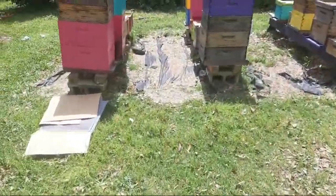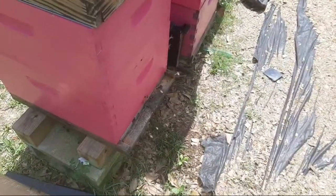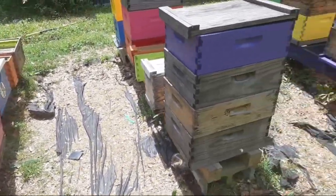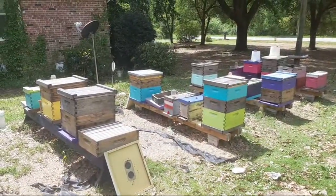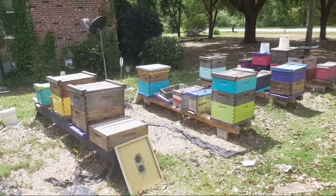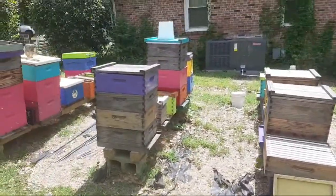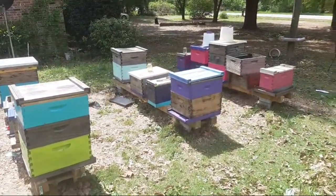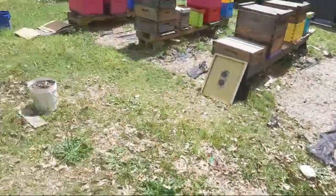Some of these colonies are starting to work, but you can see they don't have sun all the way on this side yet, but some of the ones do. Those nucs need to go into 10 framers there. That nuc on the end needs a 10 framer. That nuc in the middle needs a 10 framer. That one right there needs a 10 framer. All the nuc boxes need to be moved to 10 frames.